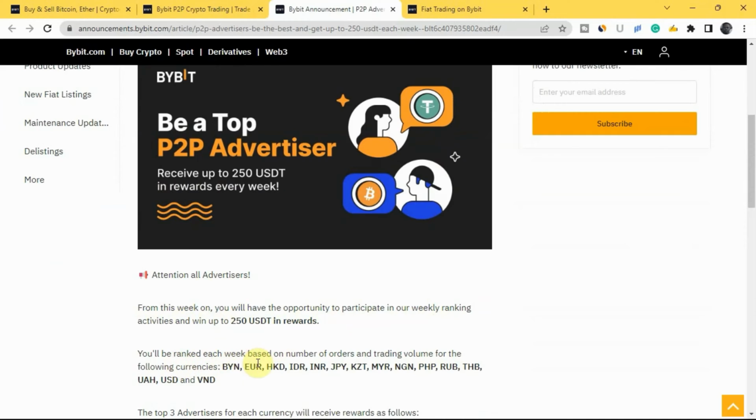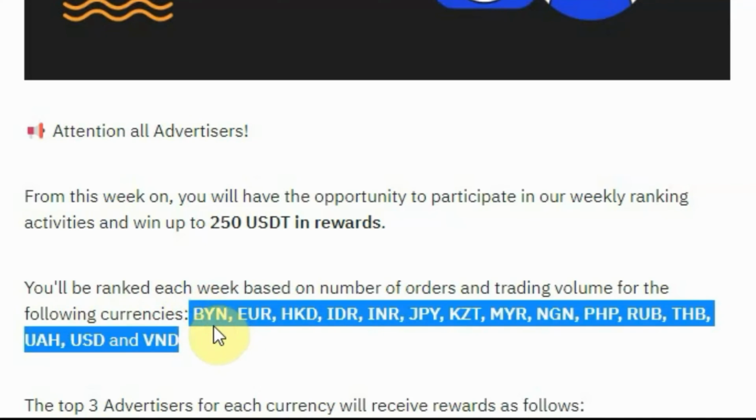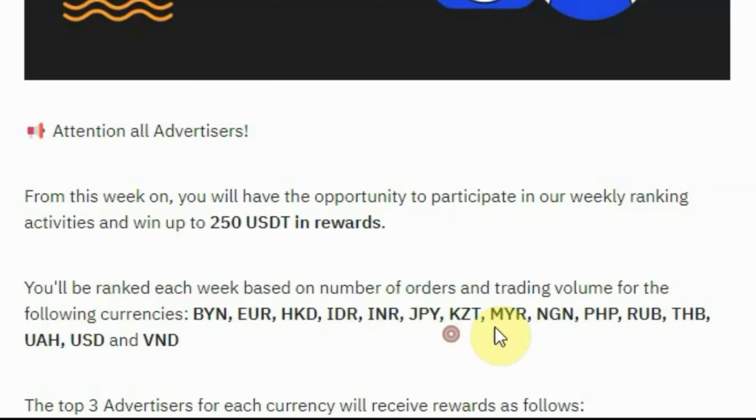You will be ranked each week based on number of orders and trading volume for the following currencies. Now, if the fiat currency of your country is stated right here or is among the currencies that are listed right here, then it means that you can participate in this campaign and be among those that can make $250 every week. Now, for Nigerians right here, you can see you have NGN right here. So that means that Nigerians can also take part in this campaign.